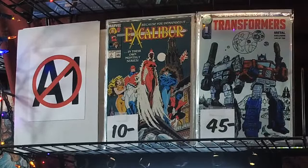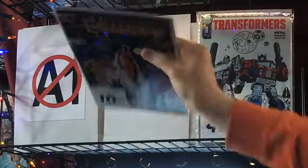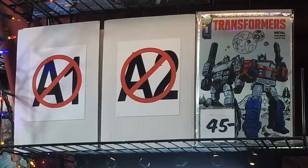We got Chris Treadwell for A2. A2 for $10. Thanks, Chris. Nice book. So only 750 of those metal covers printed. But it's literally metal. So it's number 140 of 750. Thank you.